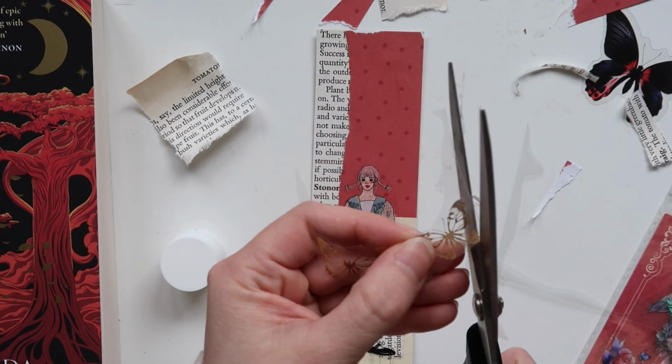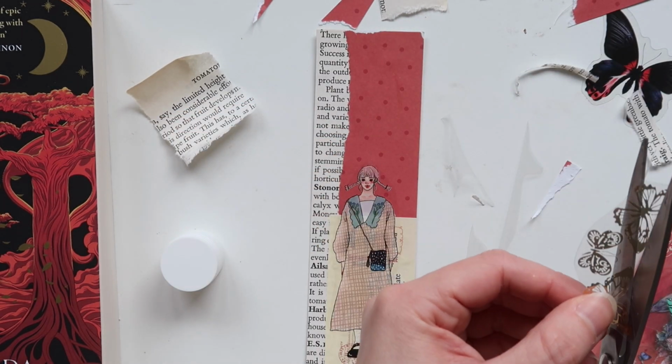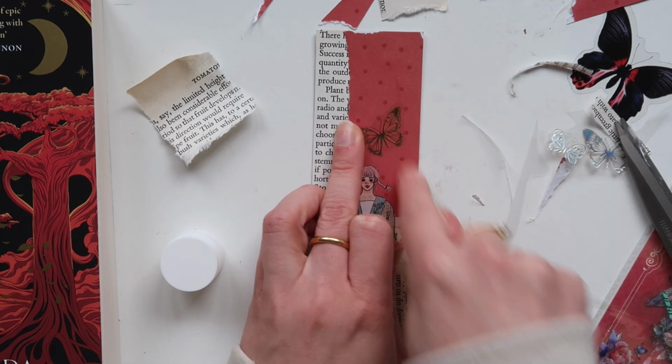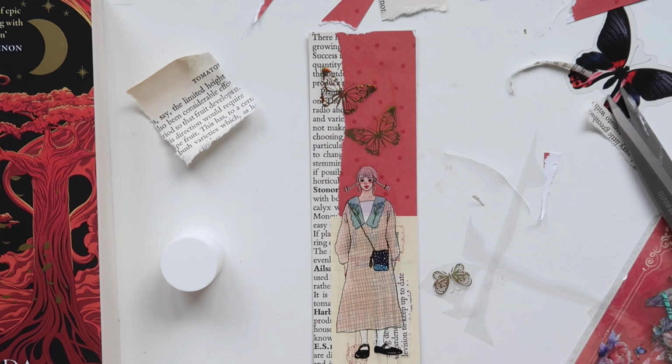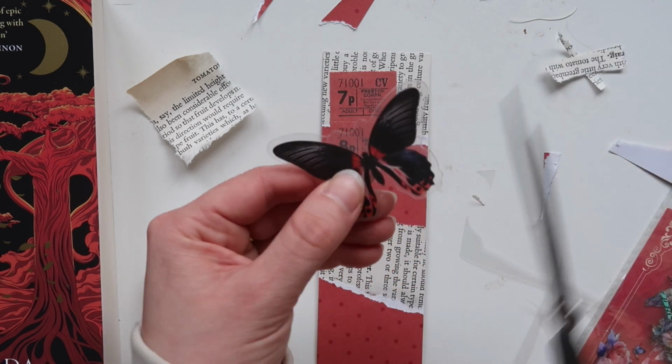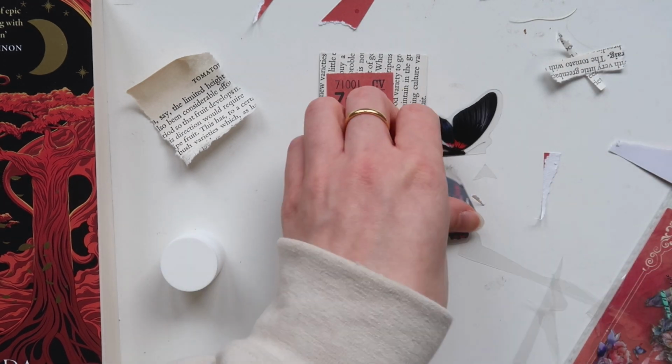I have not also been back to check the library, so I don't know if anyone has even picked up this book. I feel like, I don't know, maybe not everyone's into fantasy, so it might not be the go-to one that people might pick up, but we'll see.